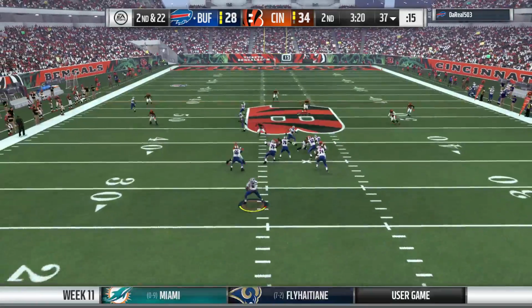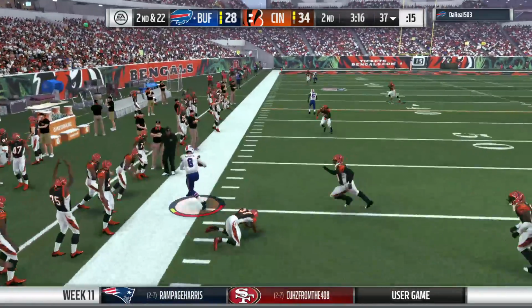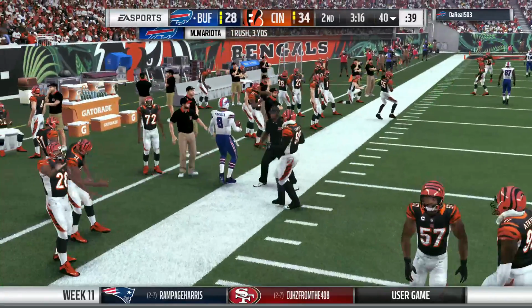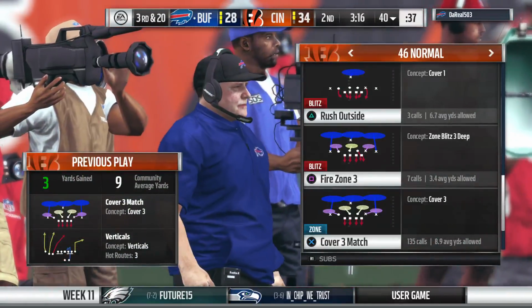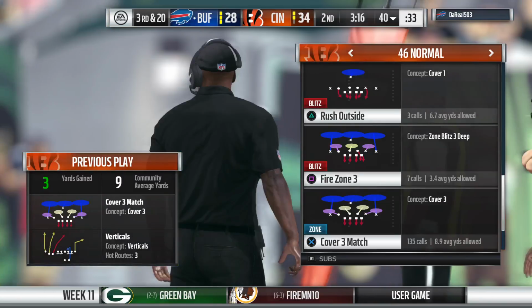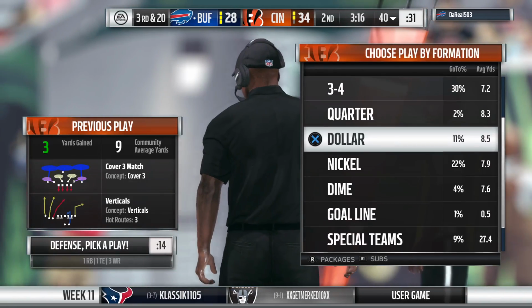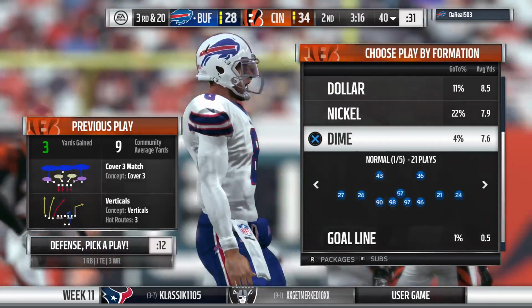Mariota now on second down. Buying time to his left. It'll be a 3-yard gain, and they're going to be staring at a 3rd and long here. Okay, he's not going to get the first down, but this is still a nice job of buying some time and then running to get to the sideline and get out of bounds and avoid the big hit.